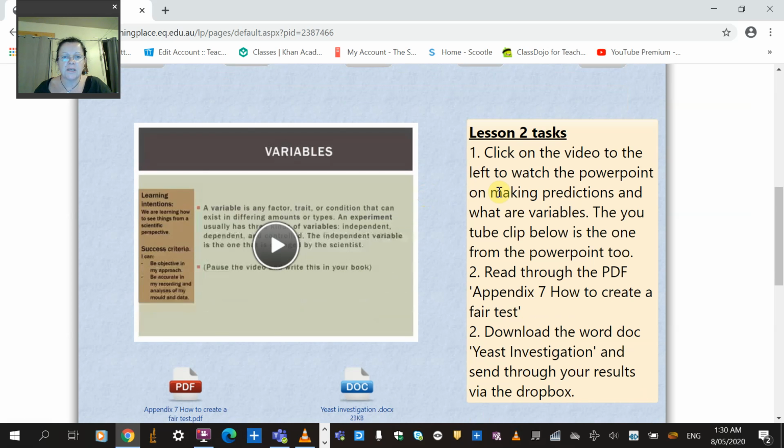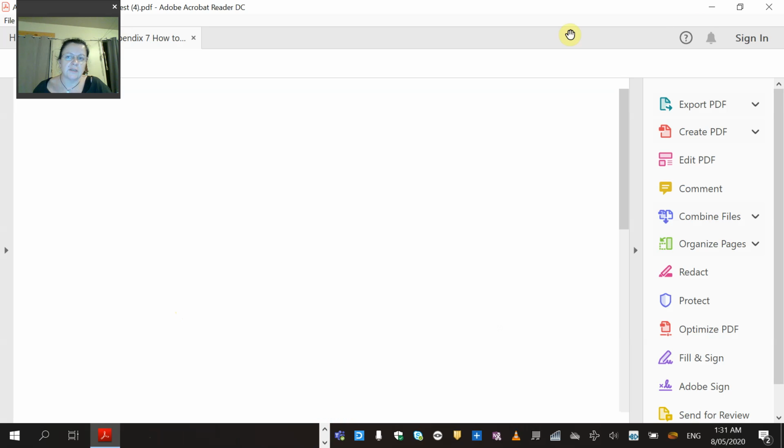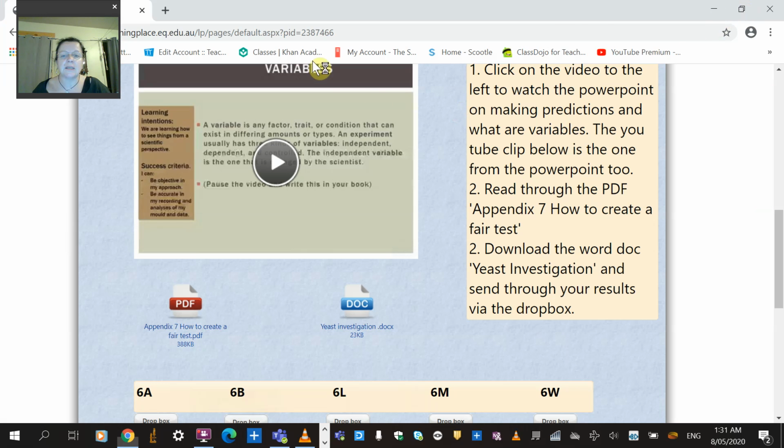Okay, so lesson 2 looks at the variables for the first experiment we're going to do. For the first experiment, we're not doing the moldy bread experiment. We're looking at that reaction between the yeast, the water, the flour, and the sugars in the flour. So what you need to do is, first of all, have a great understanding of fair testing, when you're doing scientific experimentation.